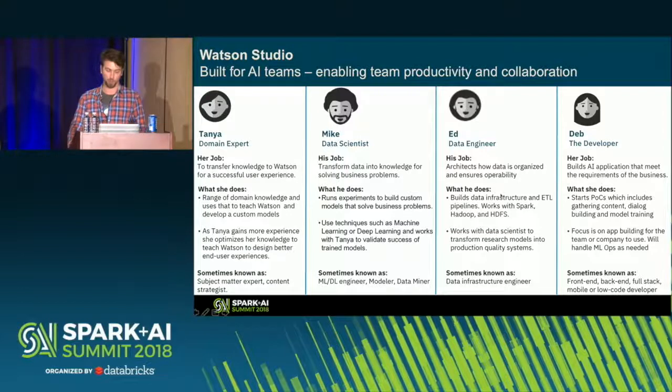They will be comfortable with Spark and Hadoop and HDFS. And basically, they are just getting the data ready for the data scientists to train those models. We added tooling for the domain expert.